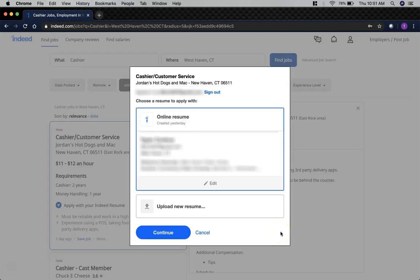Now, if you have an account and you are signed in, this is what you will see. Not that page I just showed you. If you have an account and you're signed in, you will see this. It's going to say, choose a resume to apply with. If you've created your resume, it'll be right here. And because I already did, I can just click on continue. Or I can upload a new resume, and same as before, you go through your files in your computer, find where your resume is, and click it to upload it.